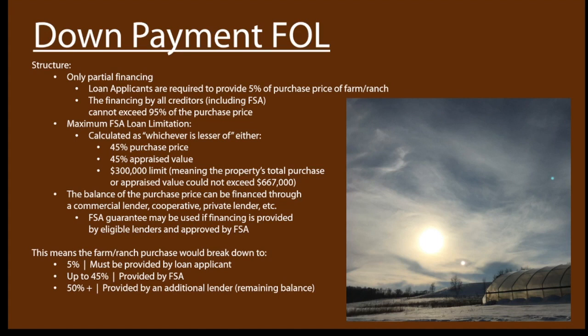So we'll talk about how that gets split up here. The FSA loan maximum is calculated as a sort of complicated thing, but we can make it a little bit simpler. The complicated way is 45% of the purchase price or the appraised value, where the property's total purchase or appraised value cannot exceed $667,000. Sorry, I looked at my number and got a little confused there. And so 45% of that would equal that $300,000 limit. So basically, you're looking at the purchase price or the appraised value and having to stay under that $300,000 limit for FSA's portion. They will pay up to 45% of the lower of either the purchase or the appraised value.